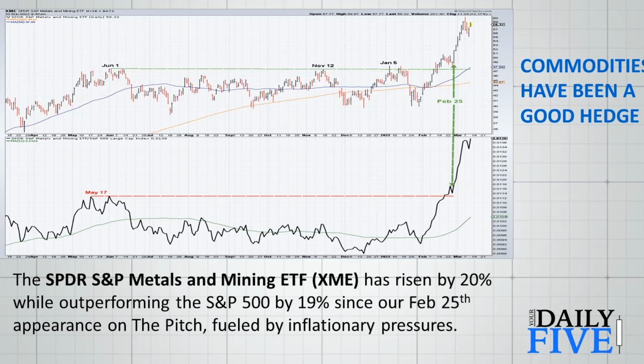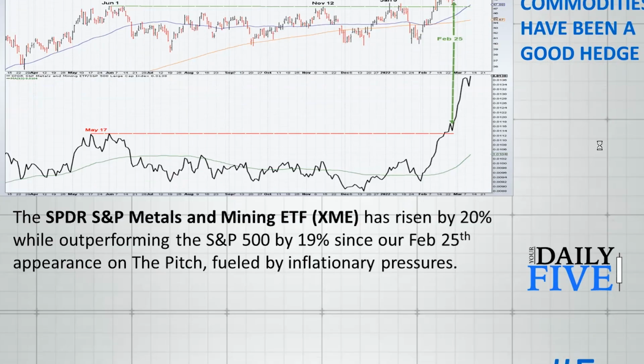So we're using understanding what's going on in the world to try to find opportunities that may fit the environment. And then we're using relative performance and some other tools to try to identify opportunities with very good risk-reward ratios like we had here. It was sitting on a support level and just starting to break an old relative outperformance extreme. Commodities have been a very good hedge during this period, and I believe they're going to continue to do so.